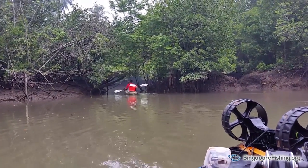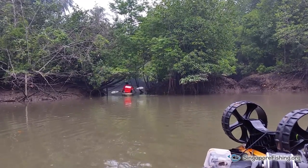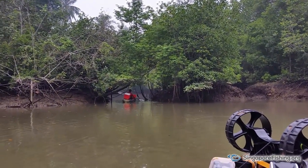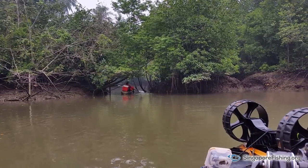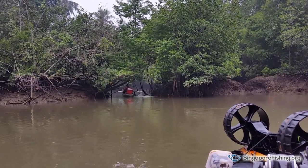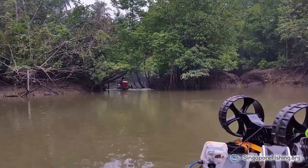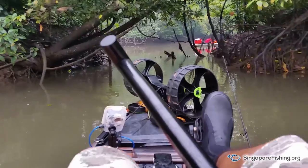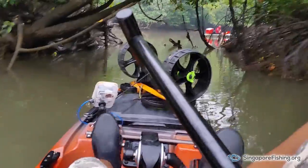His Slayer 12 sits much lower in the water, it's lighter, because of the kayak itself and also because of what he's brought. So, yep, that's cool. Now it's my turn. It's deep enough to paddle here, so I'm paddling.